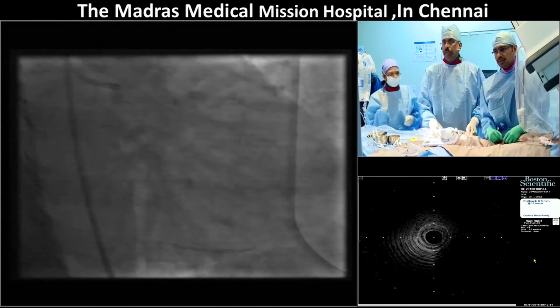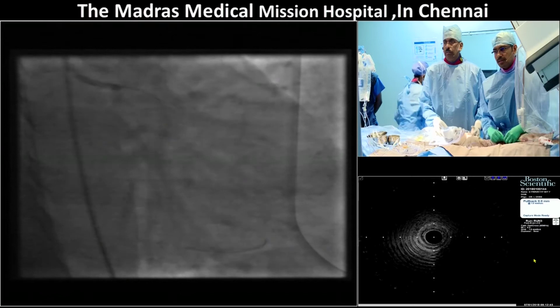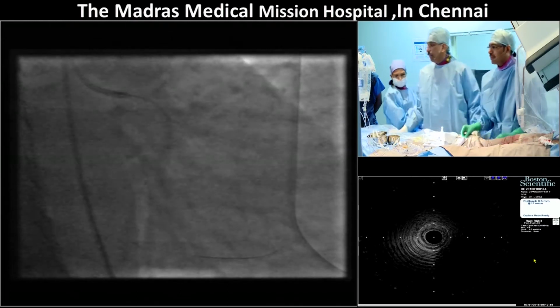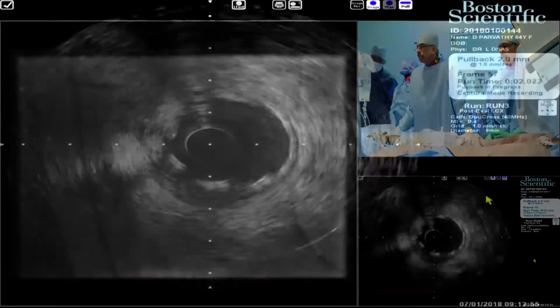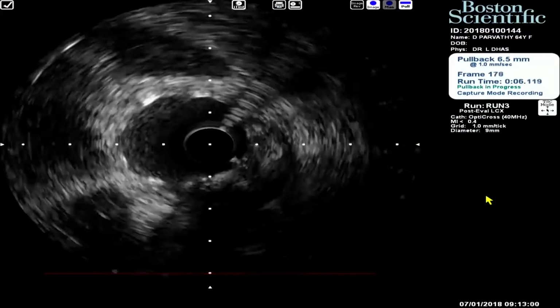So we go back with the IVUS just to be sure what we did with the 3.0 was good. Okay. Ready for pullback? Ready for pullback. RCA guiding ready, system ready. Yeah, pull back. So just see that we are imaging the proximal part of the stent. The stent looks even bigger now.